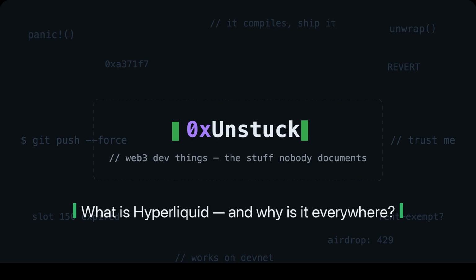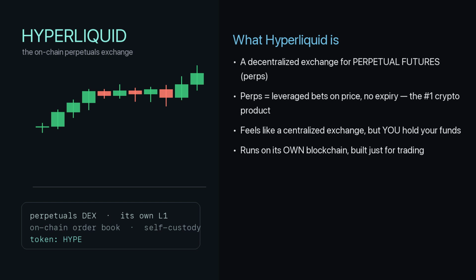Let's get into it. At its core, Hyperliquid is a decentralized exchange for perpetual futures, Perps for short. Perps are the most traded product in all of crypto, leveraged bets on a price that never expire. Normally you trade those on a centralized exchange like Binance, where they hold your money. Hyperliquid gives you that same fast, professional trading experience, but you keep custody of your own funds the whole time because it runs on its own blockchain, purpose-built for trading. That combination is the whole pitch.